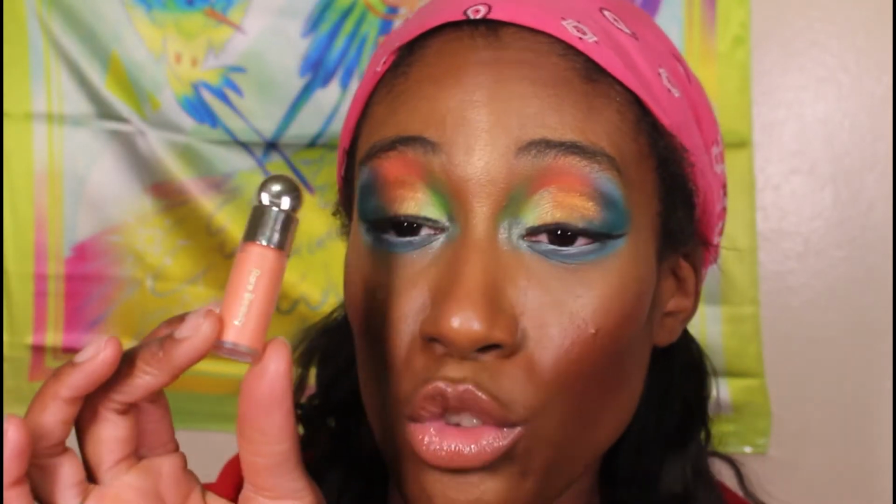I have the shade Joy in my cart right now, along with the vibrant dewy pink shade, the bright pink shade, because I want both of those. But these are amazing. They go on really nice. The formula on them is really nice, and it's really hard to find a liquid blush that I like personally. So these work out really well, and I would definitely recommend that you try these out.